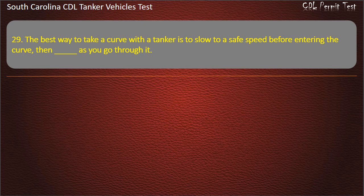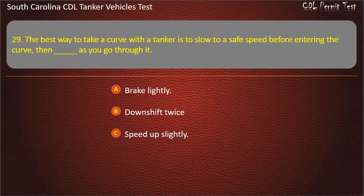Question 29. The best way to take a curve with a tanker is to slow to a safe speed before entering the curve. Then, as you go through it, brake lightly, downshift twice, speed up slightly. Answer: Speed up slightly.